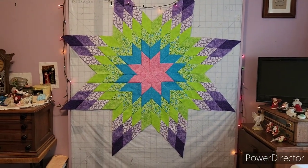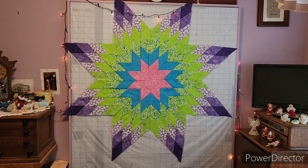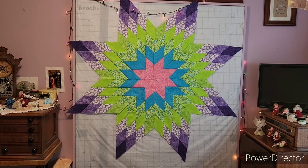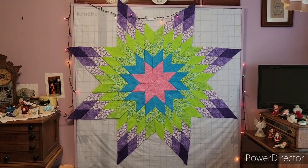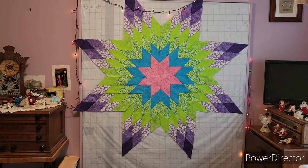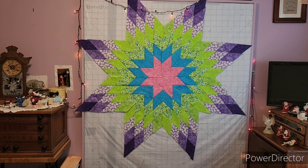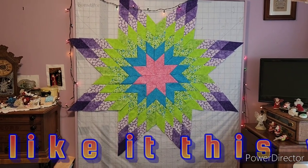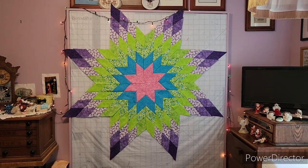Y'all, look what I got done. It's not sewn together because we're not supposed to, and I went ahead and did week 4, and we're only on week 3. But you know, once you get sewing, if you were a sewer, you know. Now, I might try it with the purple tips where the pink is. I can just switch it around to see what it looks like. But this was how I originally picked it to be.